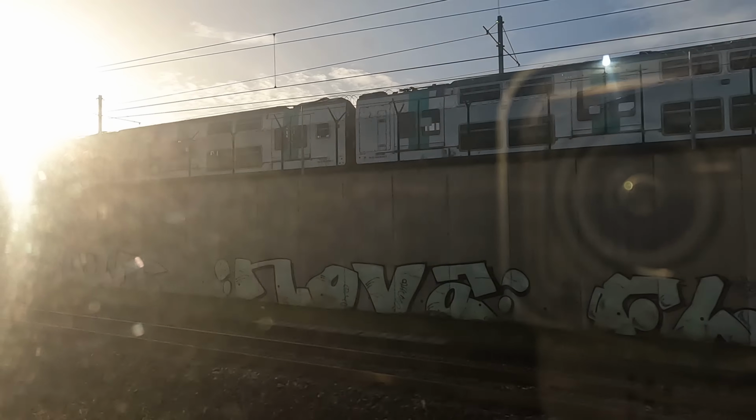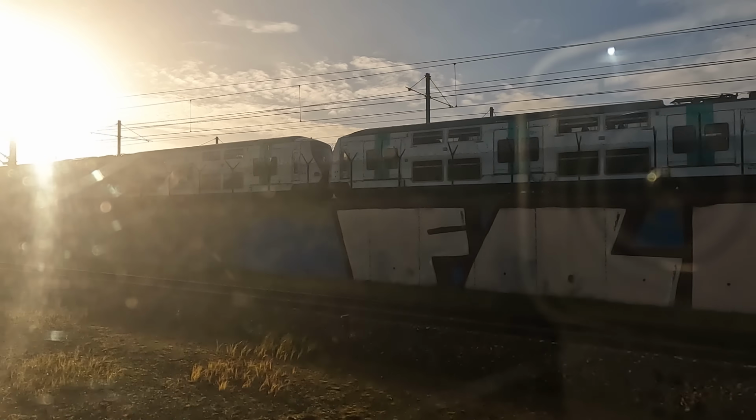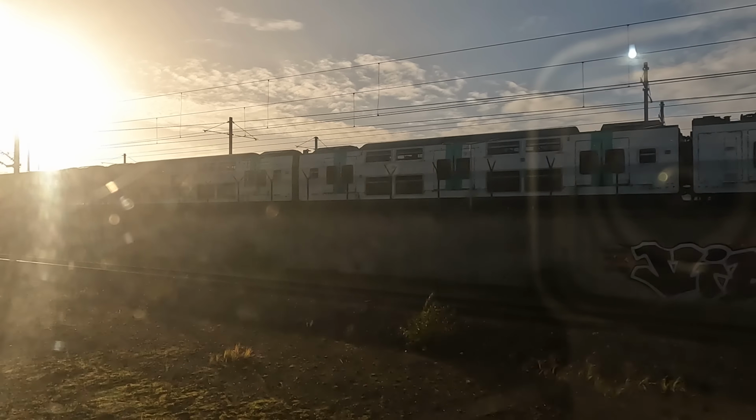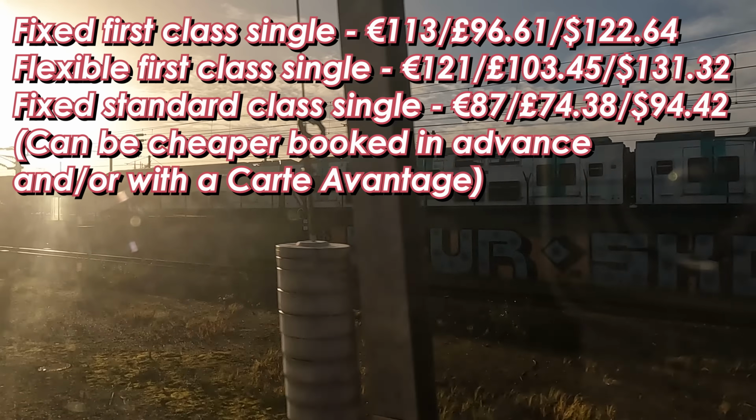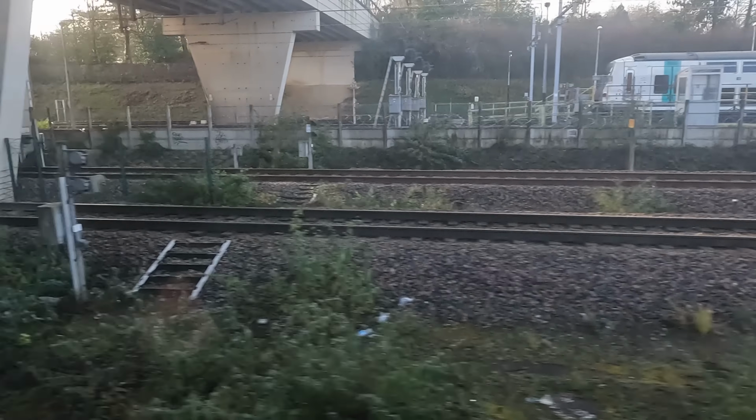My Interrail reservation for this trip cost me €32, which is not ideal but still cheaper than the full on-the-day fare, which is €117 fixed and €121 flexible looking at the SNCF Connect app, though you can save 30% with a Carte Avantage discount card. The arrival into Marne-la-Vallée's TGV station is 6 minutes late owing to congestion.